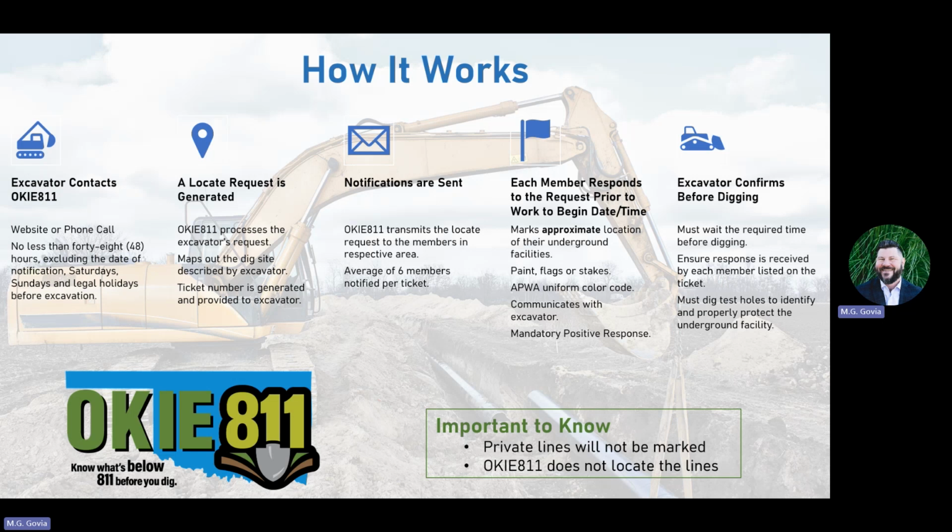If you have work around private lines that you're not sure of where they are, I do suggest making a second call out to a private line locating company. And then we've already discussed this. So key 1 is not the line locator.